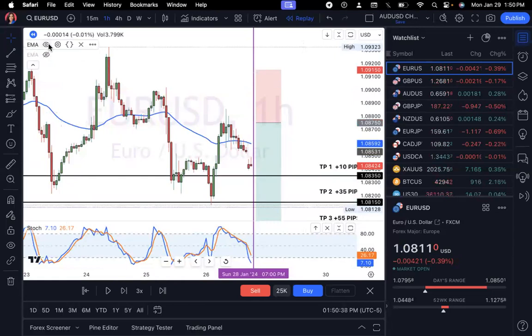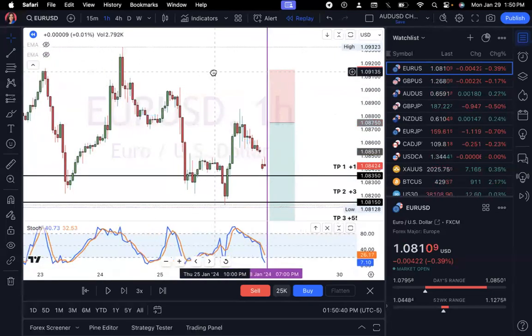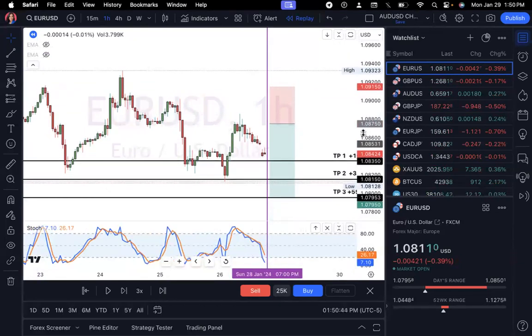So first and foremost, TradingView is the website that I'm using today, and TradingView is a really great platform for charting and a social network for traders. I highly recommend that you guys check it out, get yourself a demo account, and really start practicing if you're serious about furthering your trading journey and trading education.